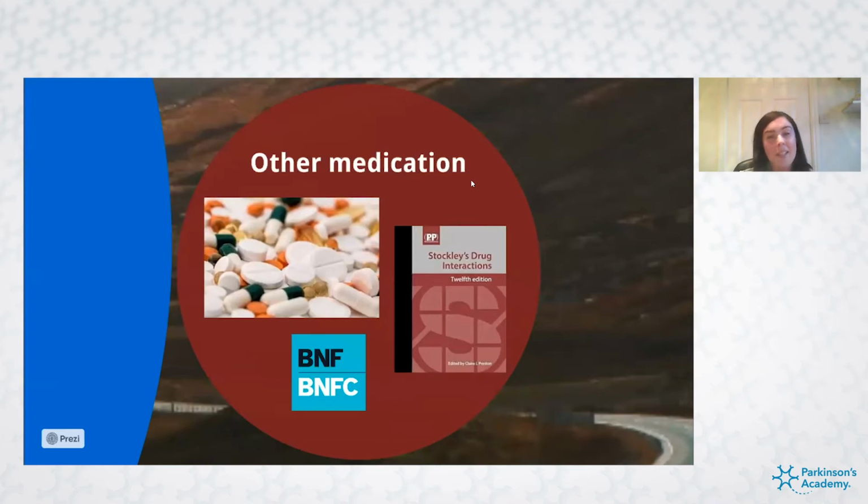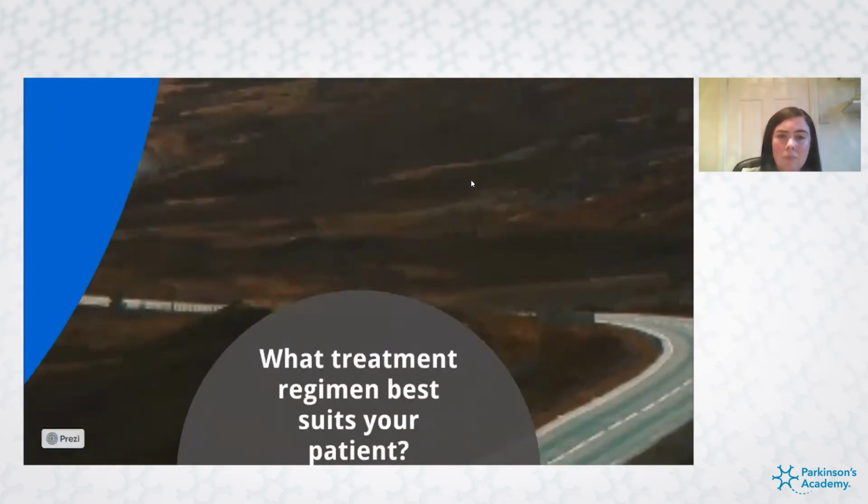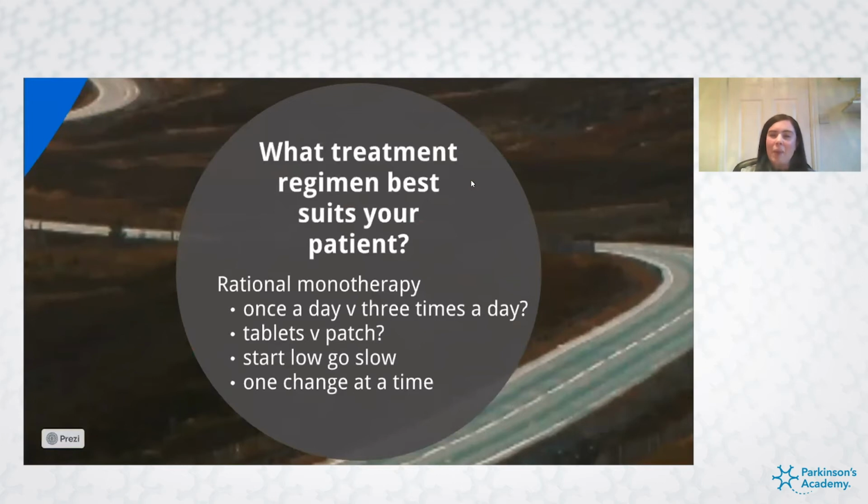I guess the other thing to think about is the potential tablet burden that the patient might already have around their other conditions, and that might influence their preferences in terms of further treatments. And then asking your patient, what does your day look like? What's going to suit this patient best? Is it a once a day medication or a 3 times a day medication?